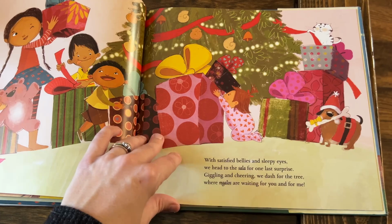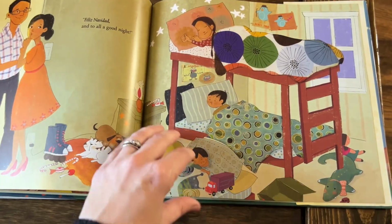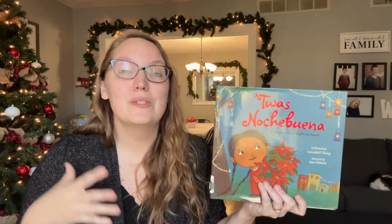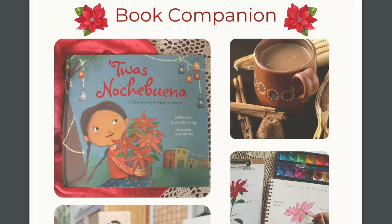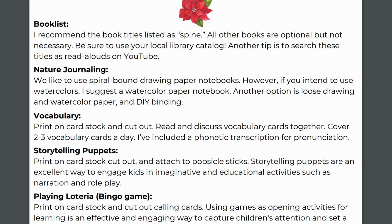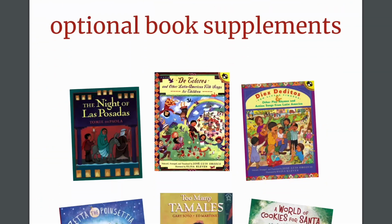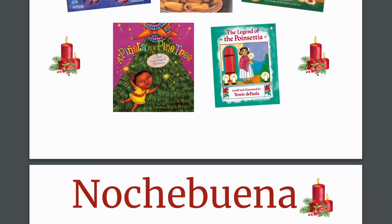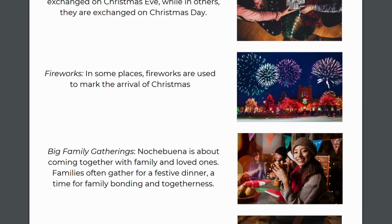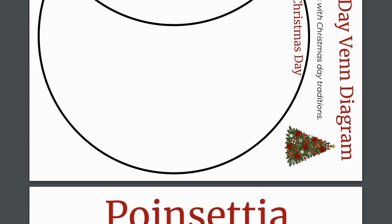Now, what's special about this book and what I love about it, we've had it for many years and read it many times, but something that makes it extra special is that this year I get to use a little unit study alongside of it. You see, my friend Chrissy over at A Little Bit of Glam, A Whole Lot of Mom has actually made a resource for Made to Homeschool members all on this book. It has a whole bunch of extension activities, some fun different games, and different things that you can do, other books or other resources to learn about.